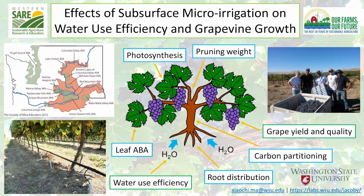We compared with commercial yield and rate. We produced 70% to 90% of grape yield by using around 60% of water through this direct root zone irrigation system. Third, compared with surface irrigation, the direct root zone irrigation system improved photosynthesis rate with optimal carbon allocation, which provides more carbon for grapevines for their vegetative growth and fruit production.